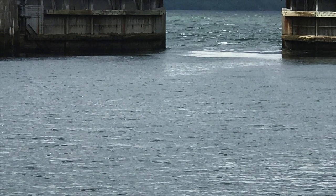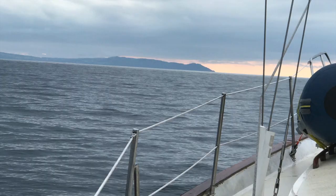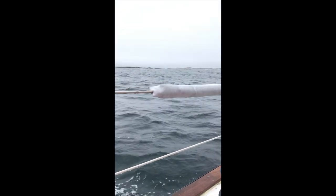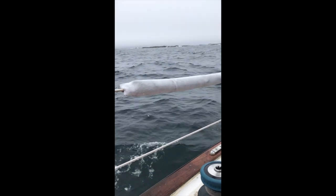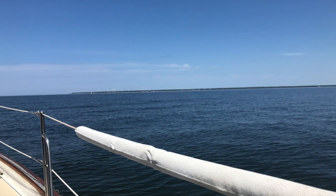This is a picture of us just about to leave the locks and head out into the Gulf of St. Lawrence. Much of the time we actually had to motor because we were heading directly into the wind and we're on a schedule. So here's the sound of the big diesel motor rumbling along, a 50 horsepower motor.